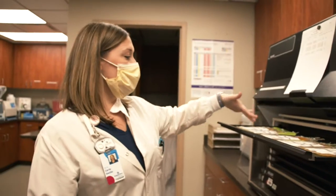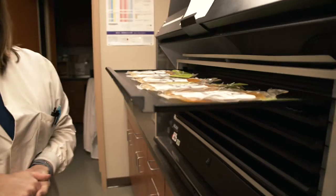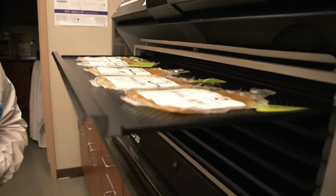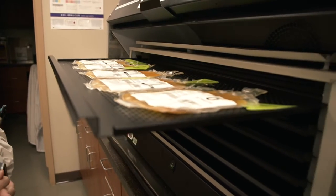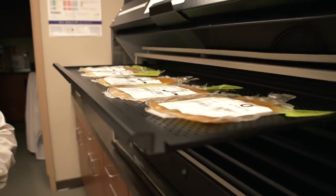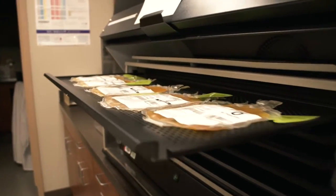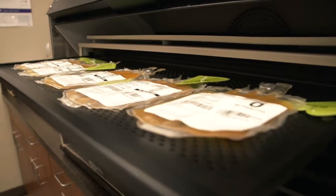So these are our platelets, and they're kept on an agitator at room temperature. This is what makes these guys happy. You may need to get a unit of platelets if you're having trouble, your blood's having trouble clotting. Platelets help your blood to clot so that you can stop bleeding. Sometimes these are given during surgery or other times based on different types of disease processes.